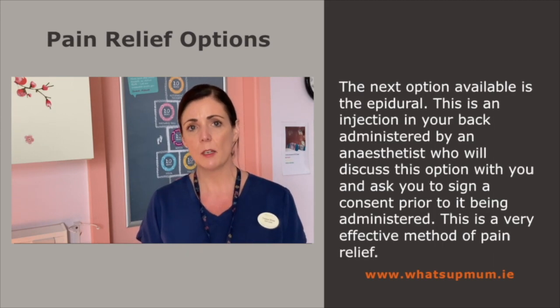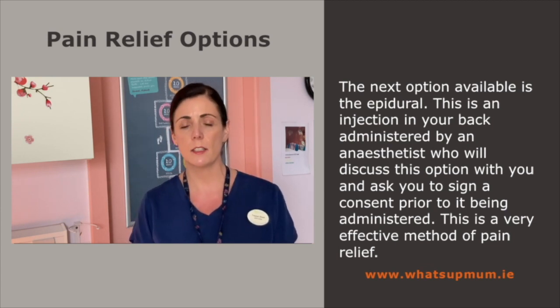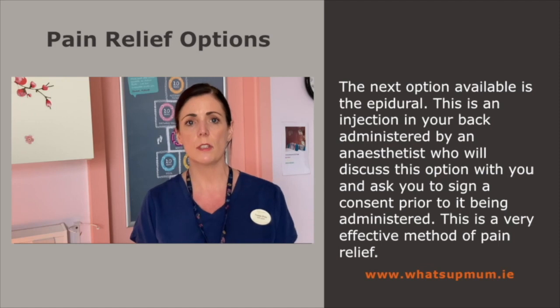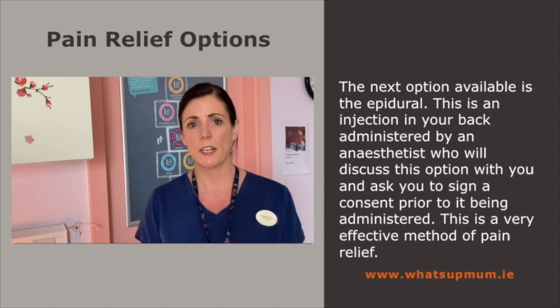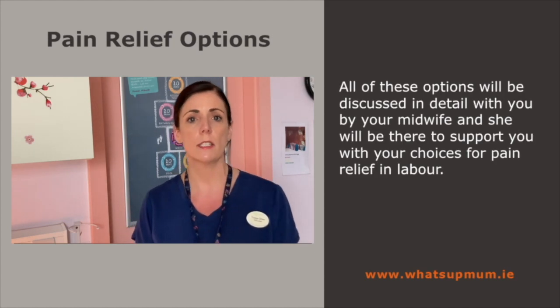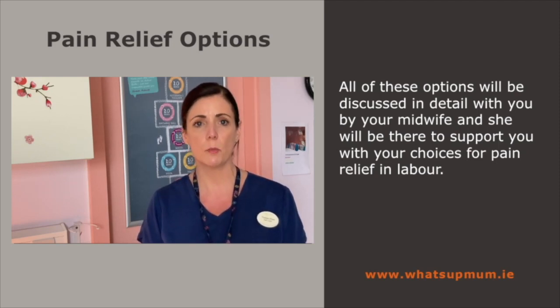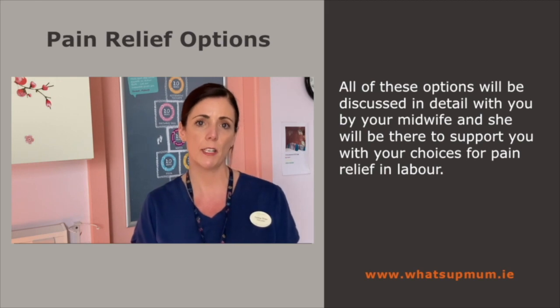The next option available to you then is the epidural. An epidural is an injection in your back. It is administered by the anaesthetist, who will discuss the options, advantages and disadvantages of an epidural and ask you to sign a consent prior to its administration. It is a very effective method of pain relief in labour. All of these options will be discussed in detail with you and what is best for you at the stage of labour you are at with your midwife, and she will be there to support you with your choices for pain relief in labour.